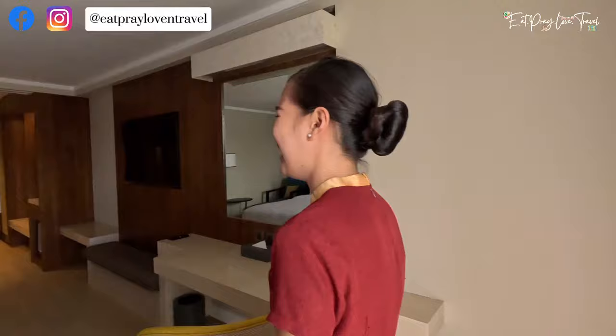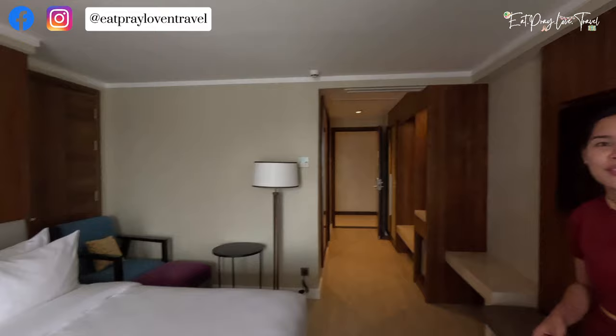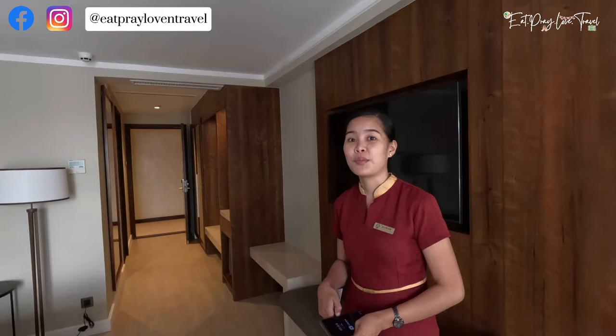Na-excite yes, sa presidential. Pero yun, nakikita mo rin din. Ah, ganun din. Oo. Solar. Oo nga, no? Solar. This one is how much? This is 10,000 per night. Ito po yung second category. Why? Mas mahal? Mas malaki po kasi yung rooms, ma'am. Yung bed, mas malaki rin. Yun po yung difference nila.